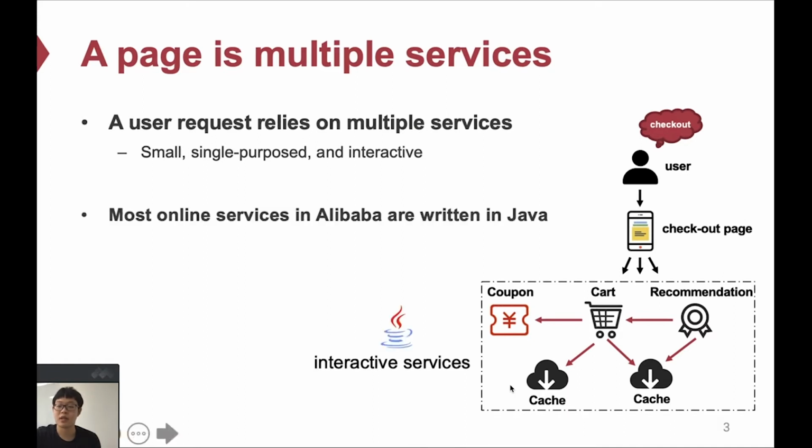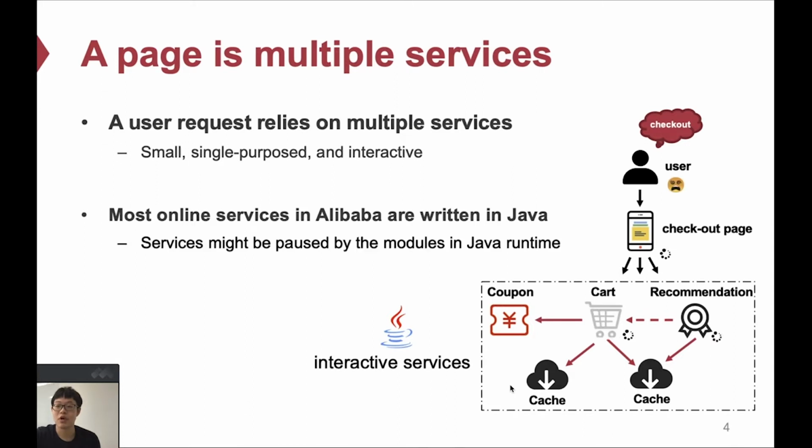Since Java has many advantages like portability and reliability, in Alibaba, most online services are written in Java, which means that those services are all managed by the Java runtime, the JVM. So, the performance of services will be affected by the modules in JVM. If a service is paused by JVM, other services will also be affected, and the user may find that the page fails to be loaded.